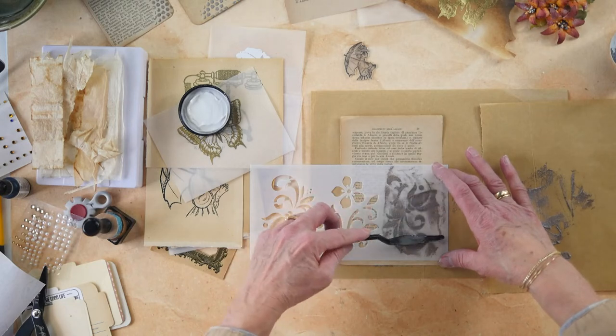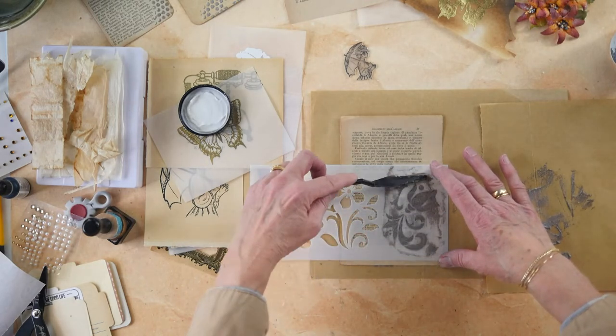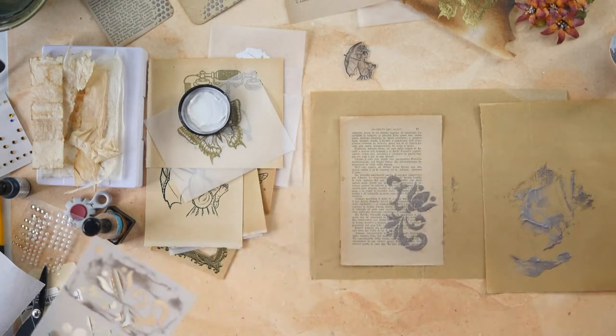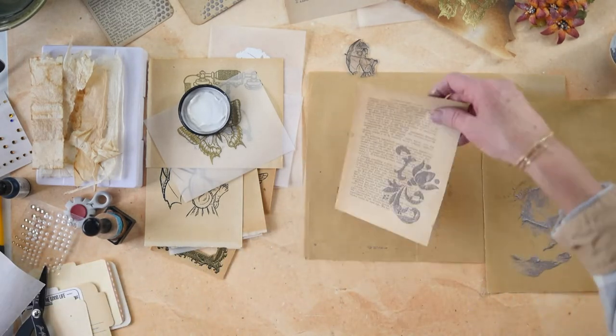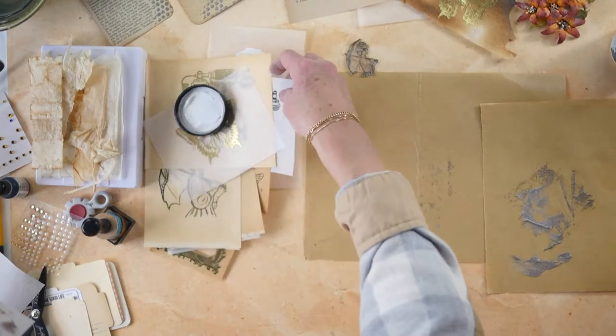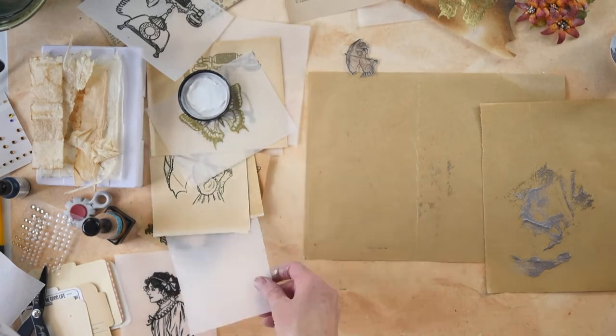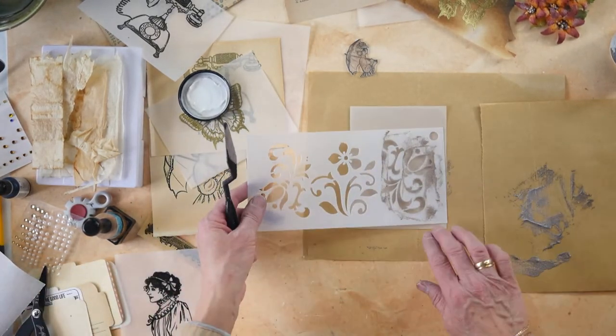See, I just... it looks like it's not gripping on the whole paper. That's good. Look at that. Pretty. Okay, let's use the leftover on vellum. I know I have a piece of vellum here that has nothing on it yet. Okay, let's try that. I just do the same one.